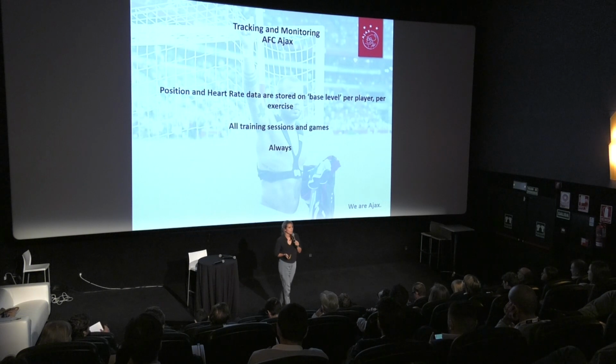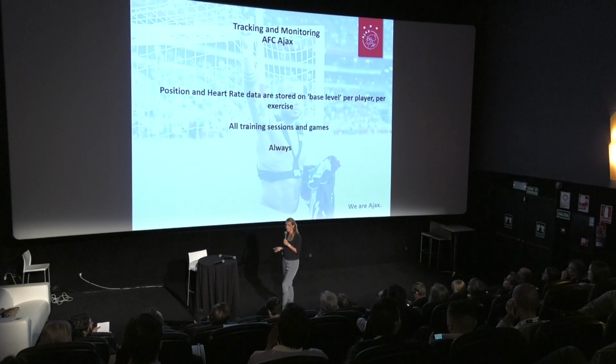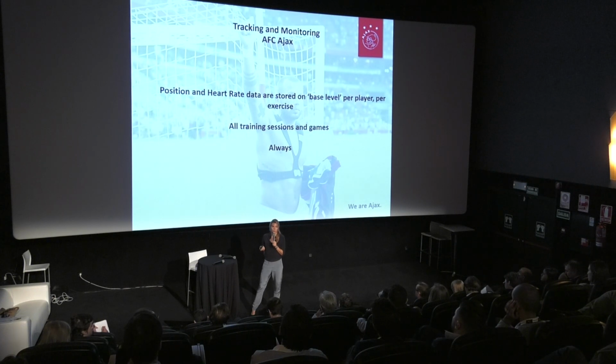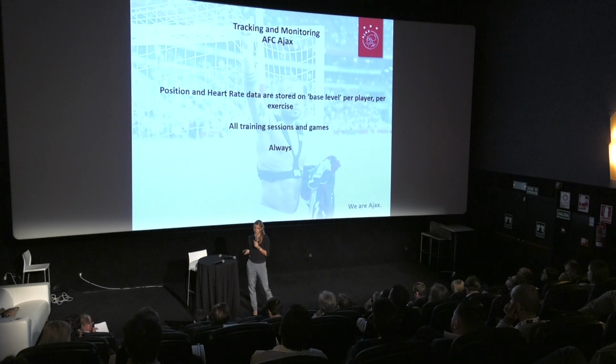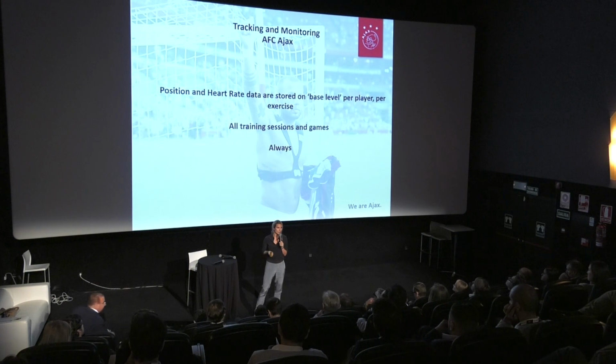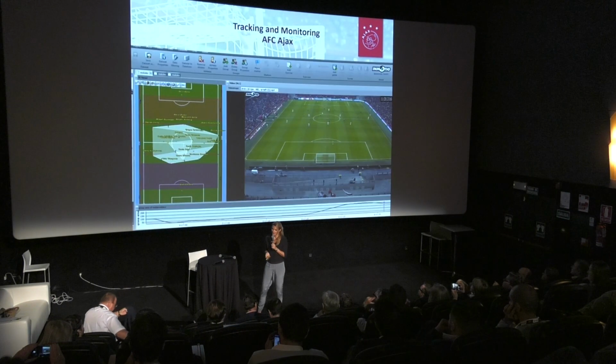So how does this tracking work? Most of you are probably familiar with this, but players are wearing a vest and we're not using GPS, we're using local position measurements, which means that we can also have relative positions. We store heart rate data, and we store this on a base level. So we code all training sessions and all exercises, and we do this always, which means that we have a big data set of all our exercises and all our player performance in the training sessions as well as in the games. Now, I'll explain later on why this is important.